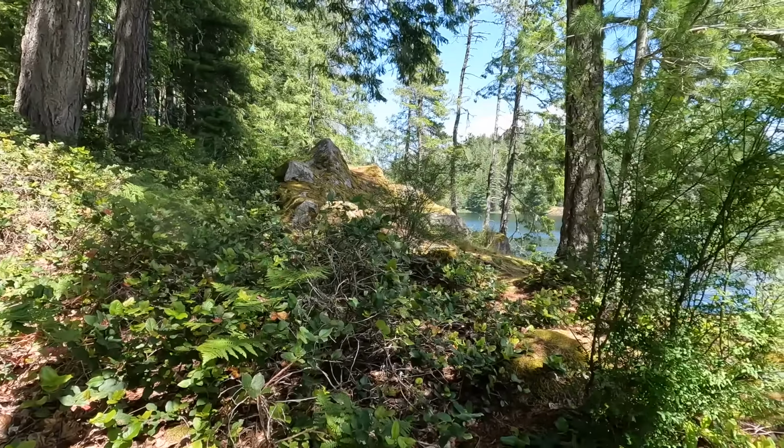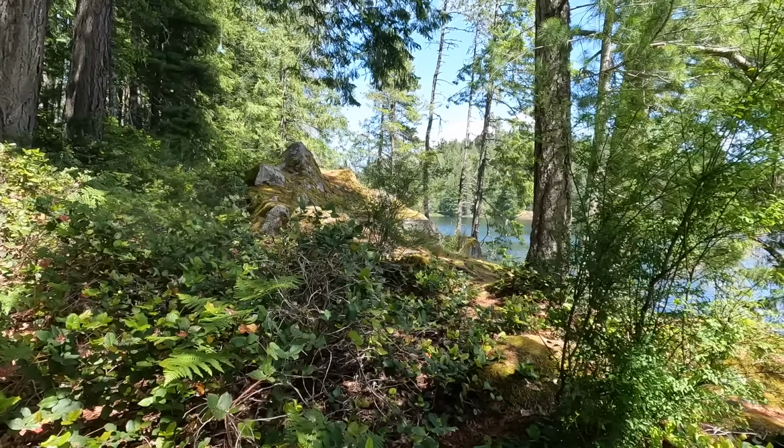I'm going to just get everything organized and get a bite to eat first. This is the site that I did my very first solo camp at, and that was, well, I guess it's about 2 years ago. It's not that long ago. And then I came back here in the fall, and I did my last camp of 2023 here.